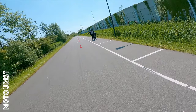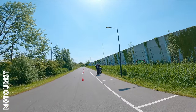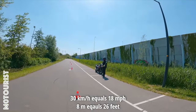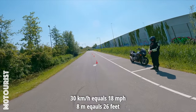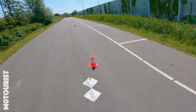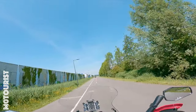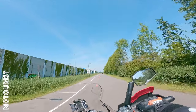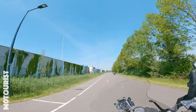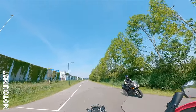More or less straight? Not really. So, weave is at 30 kilometers an hour. There's 6 cones, spaced 8 meters. I will put the feet and the miles per hour down below for you. Ooh, almost hit it.